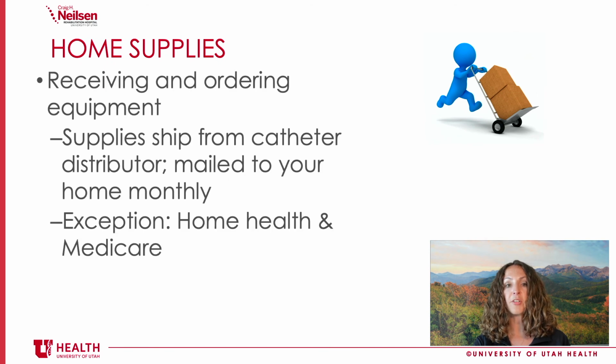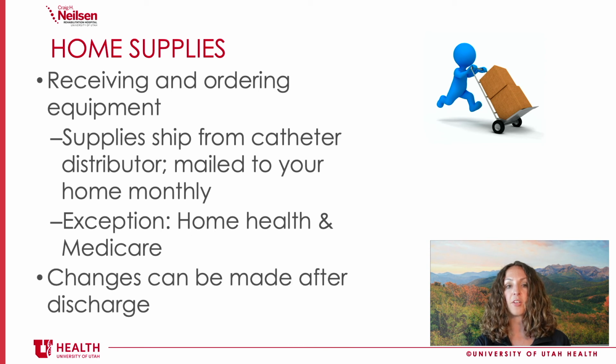So for ordering your home supplies, in most cases, you'll be set up with a distributor before you leave inpatient rehab, and the distributor will mail the catheters to your home, and these will be very large shipments. The catheters will come in supplies of 1 month's worth at a time. And the one exception to this is if you have home health and Medicare is your insurance. In that case, your home health company will provide the catheters.